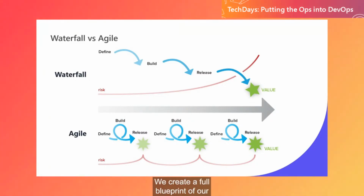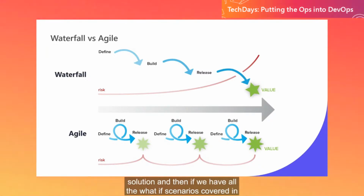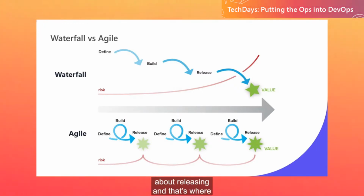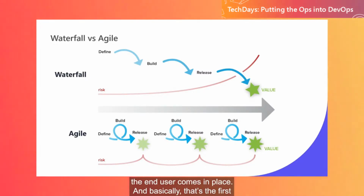First of all, we create a full blueprint of our solution. And then if we have all the what-if scenarios covered in our blueprint, and we have that full-blown picture of how to implement the solution, we start to build it. And then after we finalize the build phase, it's all about releasing. And that's where the end user comes in place. And basically, that's the first moment that we're getting feedback on everything we build.